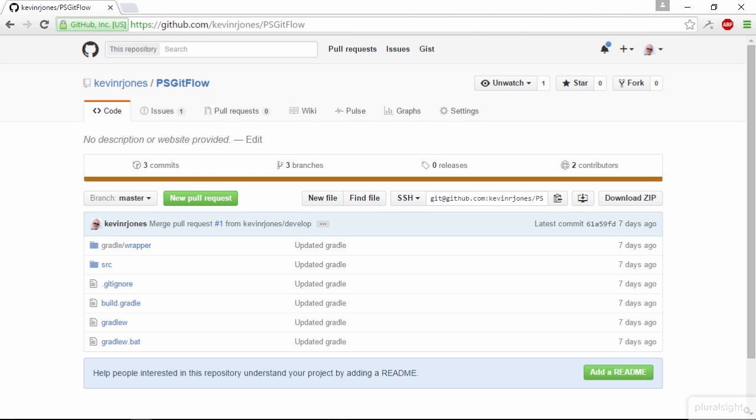So how do we review the feature? Well, the mechanism we use for this is slightly different to what we normally do using GitHub. So on GitHub, we have the ability to create pull requests, and we can use those pull requests to request that somebody pull our changes into the branch. And we can still use pull requests here, but we're only going to use them partially. So let's see what we mean by that.